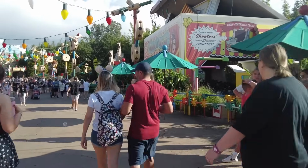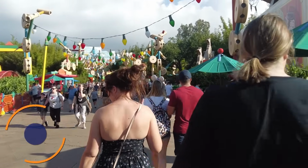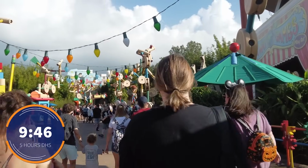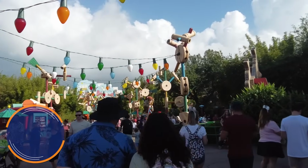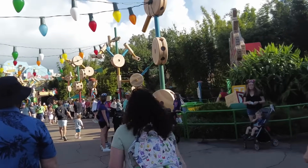All right, so here's the current plan. It is 9:46. I would like to make it to the Beauty and the Beast show at 11. So we've got a little more than an hour to kill. Today's goal is to do as much as I can. So we're gonna head towards Sunset Boulevard. If we see any characters along the way, if we see any short waits, we're gonna do it.